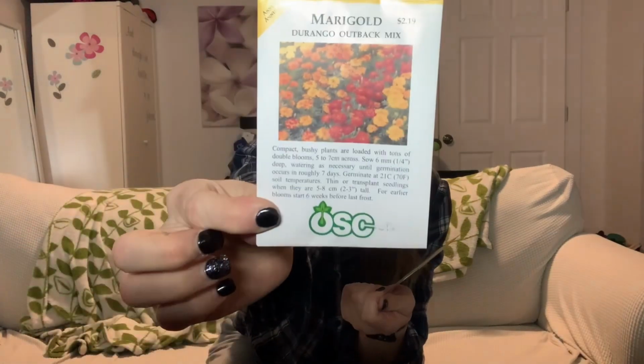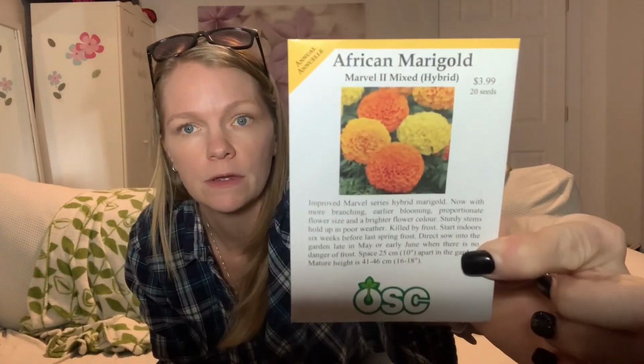And then last but not least, I ordered two types of marigolds. Marigold Durango Outback Mix. And can you see that there? And African Marigold, it's the Marvel 2 mixed, and that's a hybrid. So marigolds I usually only plant in my vegetable garden beds. It says that they deter pests. I just think they're pretty.